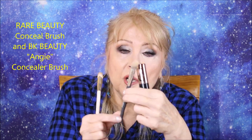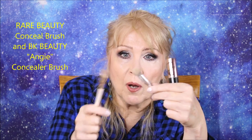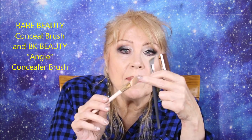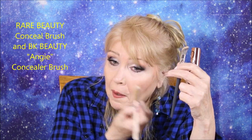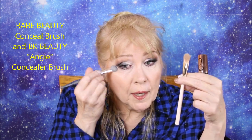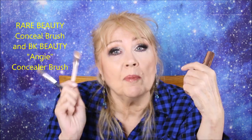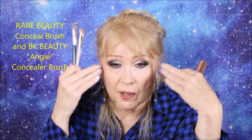And I used both of my favorite concealer brushes this month, the Rare Beauty concealer brush and the Angie Hot and Flashy one from BK Beauty, the cat paw shaped one. They're both really good. I think I actually prefer the Rare Beauty, maybe because it's a little more dense. The Cat Paw BK Beauty one, I can't be quite as precise with this, and that's really the only difference in these two as far as how well they put the concealer on.